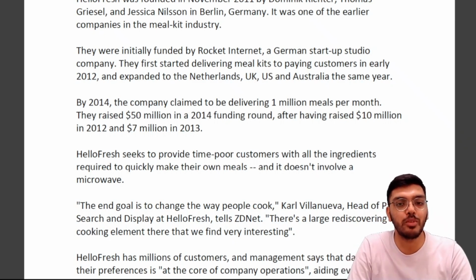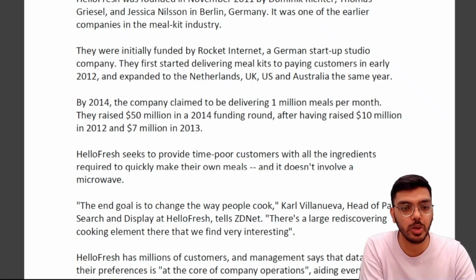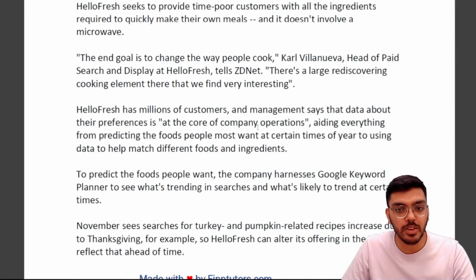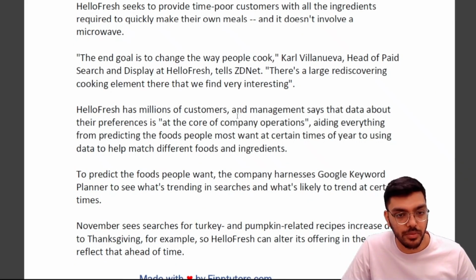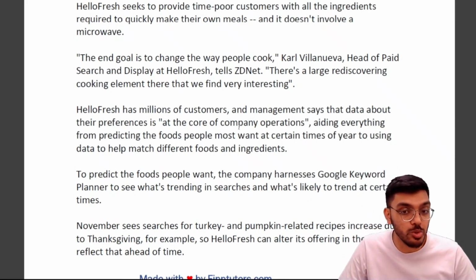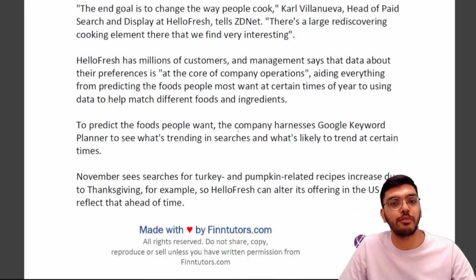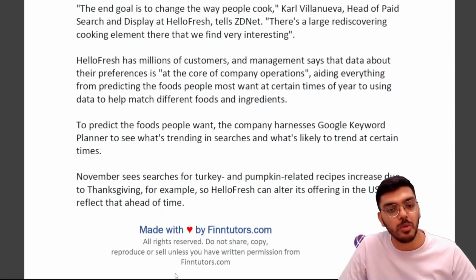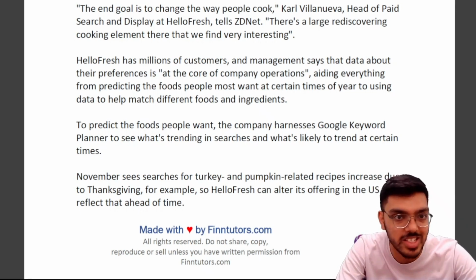HelloFresh seeks to provide time poor customers with all the ingredients that they require to quickly cook a meal. HelloFresh has millions of customers, and management says that data about their preferences is at the core of the company's operations. So they are using this data, aiding everything from predicting the foods that people want, at which time of the year, and what is their preference. All of this is being done with the help of data at the center.